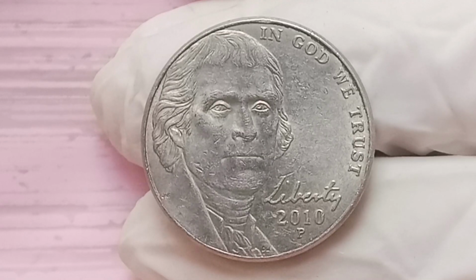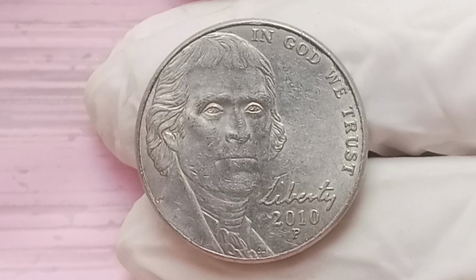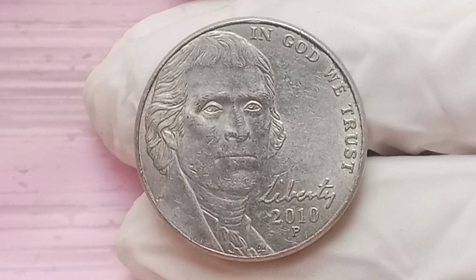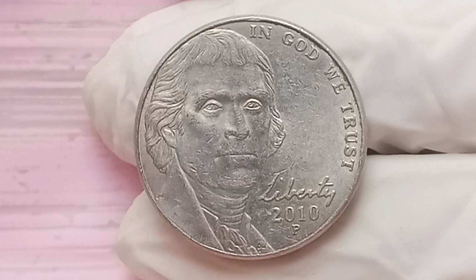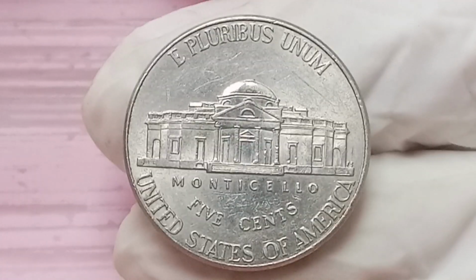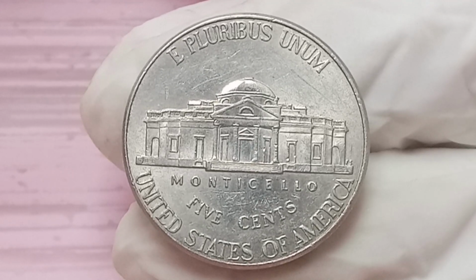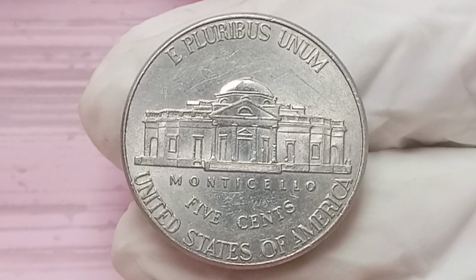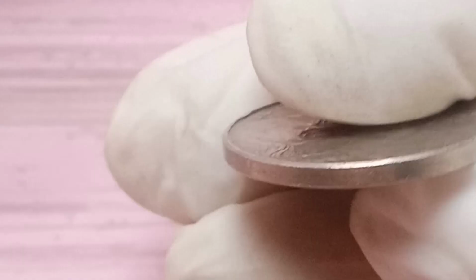What if I told you that right now, tucked away in a jar of spare change, resting at the bottom of an old drawer, or even sitting silently in your wallet, could be a coin worth a small fortune? That's right, a coin that most people use without a second thought could actually be worth tens of thousands of dollars. Sounds unbelievable, doesn't it? Well, you're about to find out why that ordinary-looking nickel might be hiding an extraordinary secret.